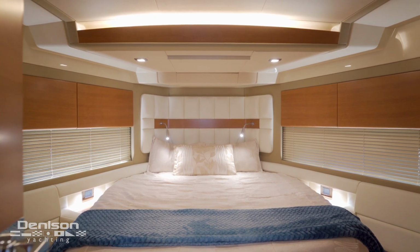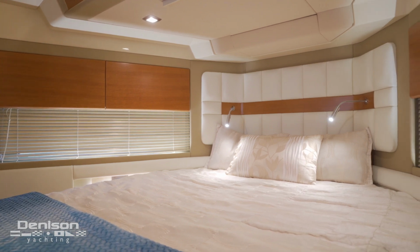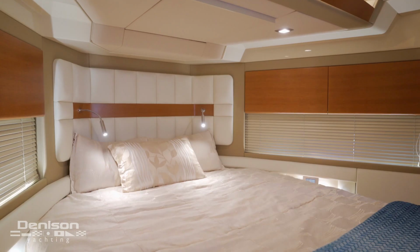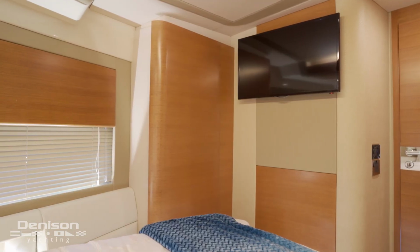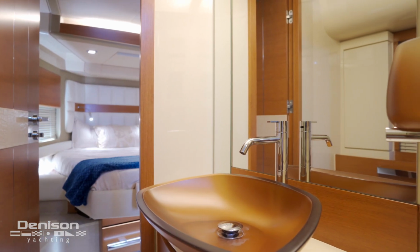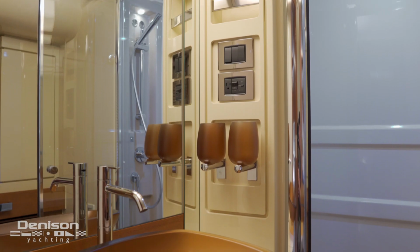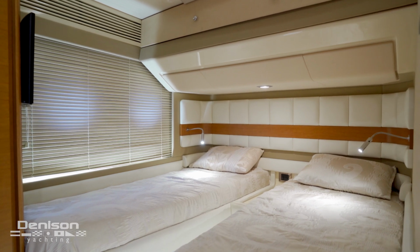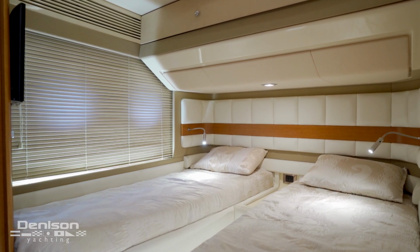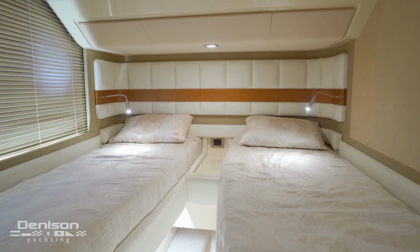The VIP is forward and has a very spacious walk-around island queen. Just aft on the starboard side is the guest stateroom equipped with side-by-side twin berths.